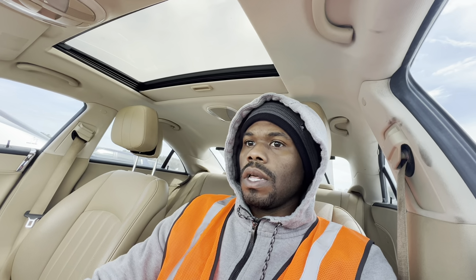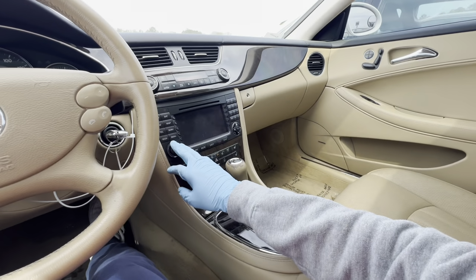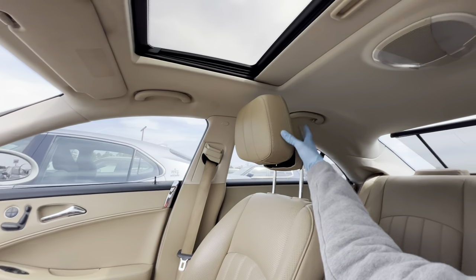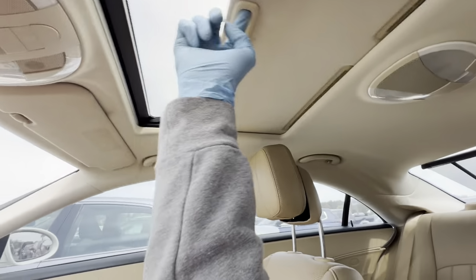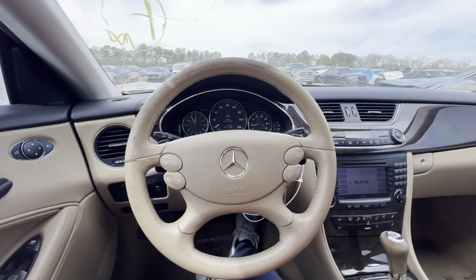But let me spend a little bit more time with this one. I got good miles. Radio works. Alright, radio works. Everything is clean. I think all these headrests are messed up, but that's cool. I'm not tripping about that. Alright, let me spend some time with it. We're gonna see what we got, man. But I like this one for myself.